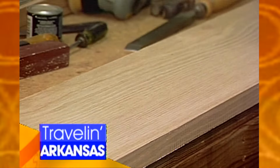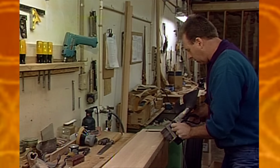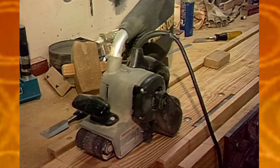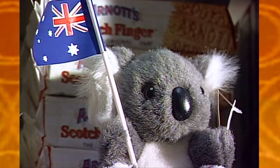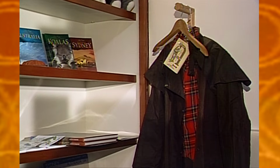When the Hawking family moved to America from Australia 13 years ago, they set up shop in North Little Rock and continued their custom window and door business. But then they got homesick, and about a year ago they started this. Everything Australian, from Aussie clothing to food.